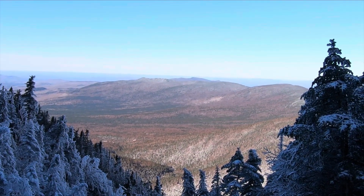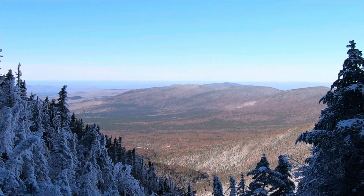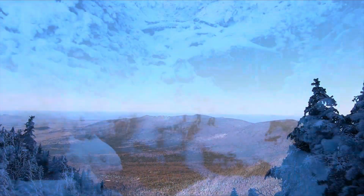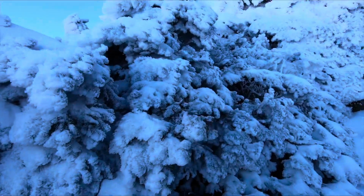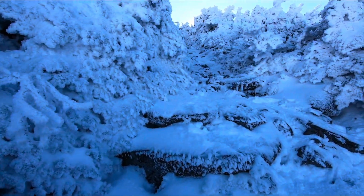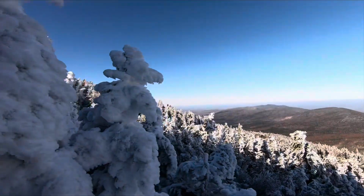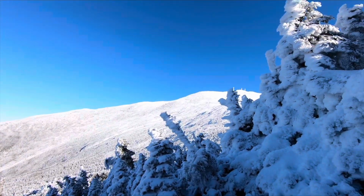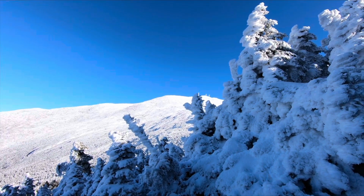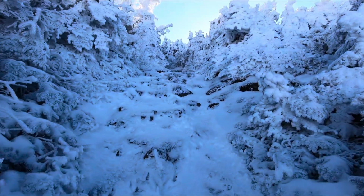So I think it's probably not visible. Right down there is the cog station. We are up in the alpine zone, nearly to the Lakes of the Clouds Hut. Things are very frosty now. Very top of Washington's antennas and stuff sticking up right there. All right, we're going to pop out of the trees for good right up around the corner here.